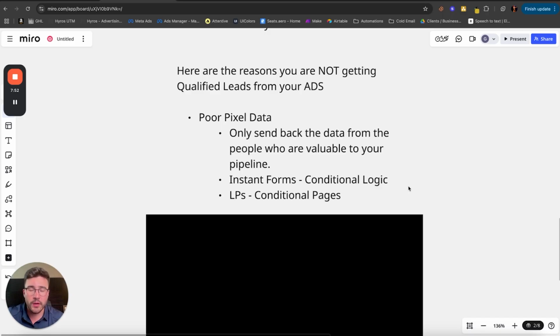Think about it. The algorithm is so unbelievably smart. If you completely make it to where the unqualified people's data is not even seeing the light of day, it will not optimize for it. So you're only optimizing for the people who will take part in your service. And you can even go further down the funnel. I will talk about this in another video.